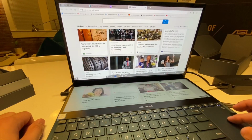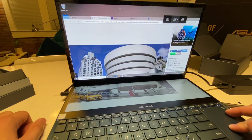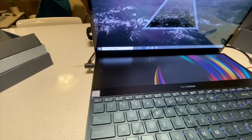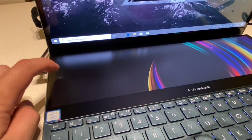Pretty neat. You always have this context screen. Throw it down, you can pin it onto your app launcher, or you can expand it. These are pretty smooth and straightforward. Everything you can do with the Screen Pad Plus app launcher.